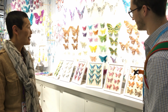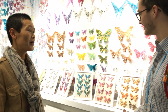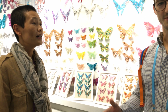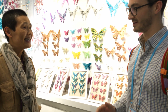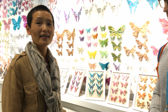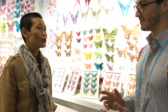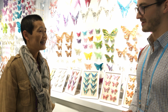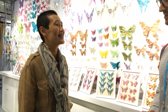And how do you make these, Park? All these are handmade. All of them are handmade? Yeah, handmade. And this is for home decor and wall decorations. Okay. And where's your factory located? We are in northeast China, in the Jilin province, Changchun. And how many people are in your factory? We are a small factory. We have 20 people in our factory.